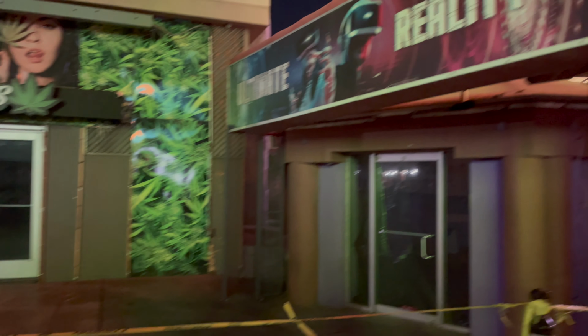I've never seen this section of the Strip closed. It's completely dark, as you can see. So I wonder if they're tearing it down and updating this entire area. Wow, it looks like it's the same exact thing here as well. I mean, there's a VR thing here. Now, not so much.